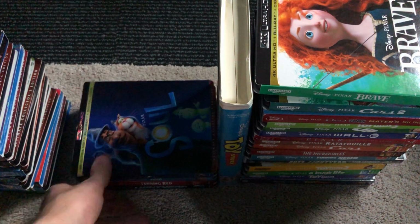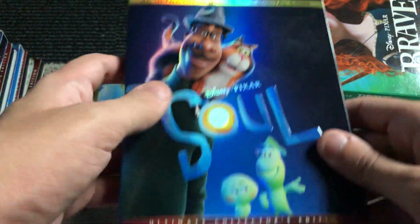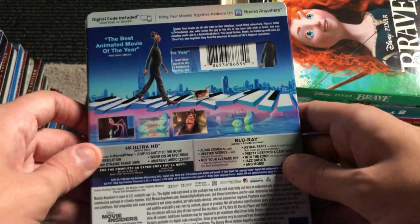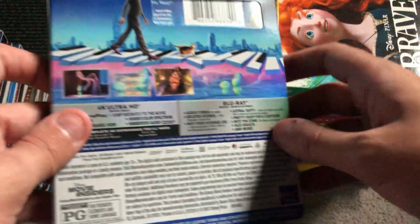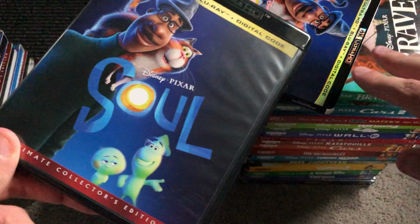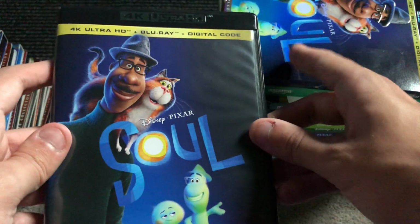Yeah, that's Onward. Now on to Soul. I remember I picked this up at Walmart when I was getting my second vaccination shot. And yeah, it's a good thing I did, because I got to pick this up. I then got the second shot, and I still need to get the booster, you know.